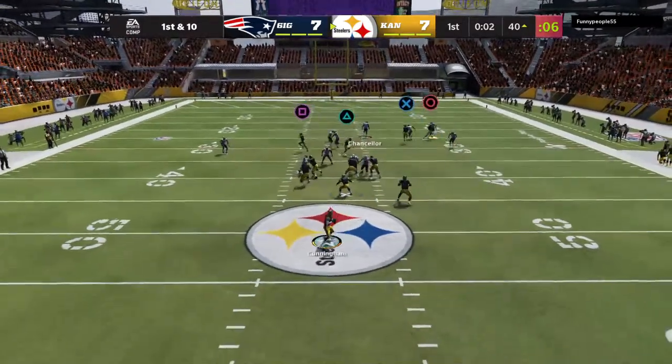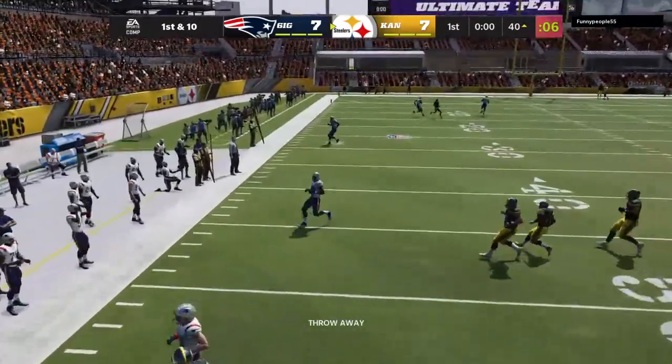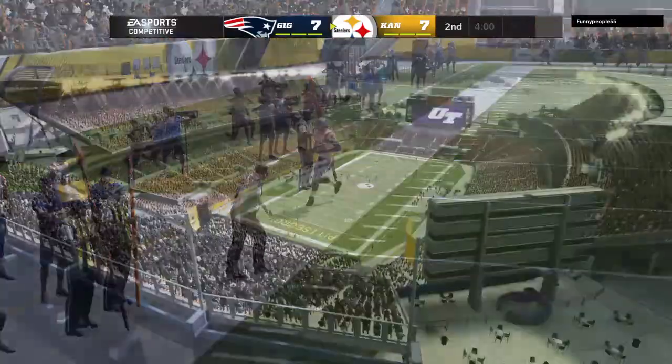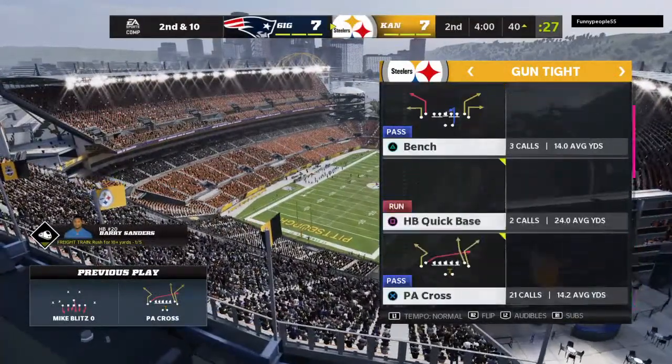They go play action here on 1st down. Steps away to his left. And that one is incomplete. And it also concludes quarter number 1. These two teams all tied after 1.